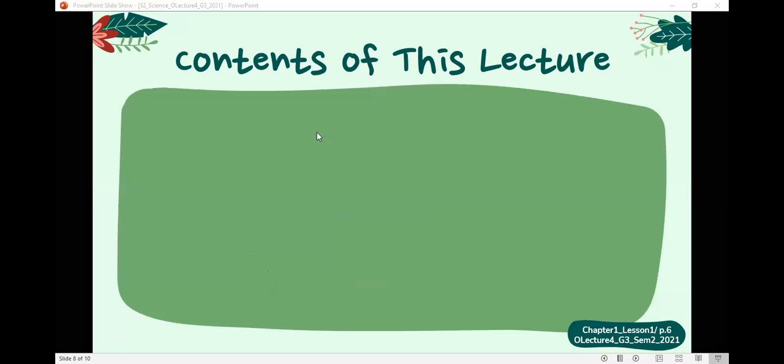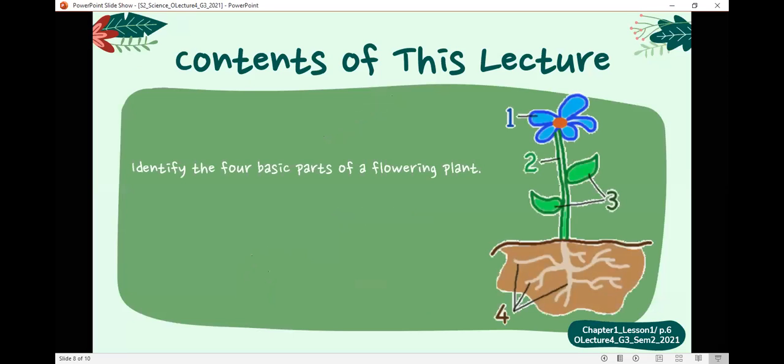So, a flowering plant has 4 parts. Yalla, what's part 1? It's the flower. The flower helps the plant make seeds.